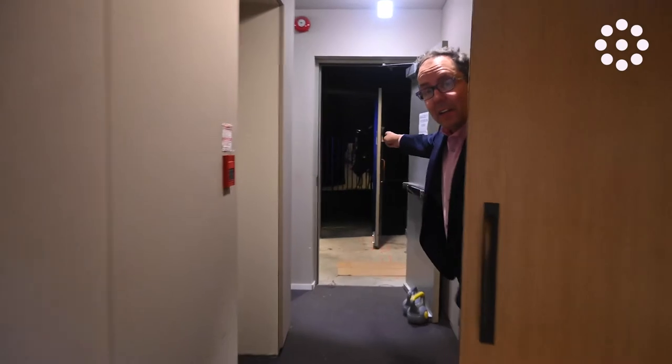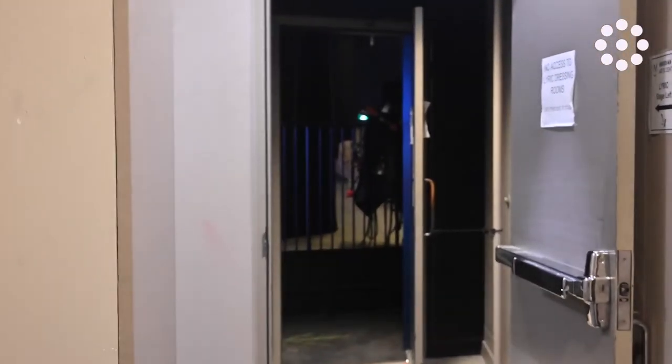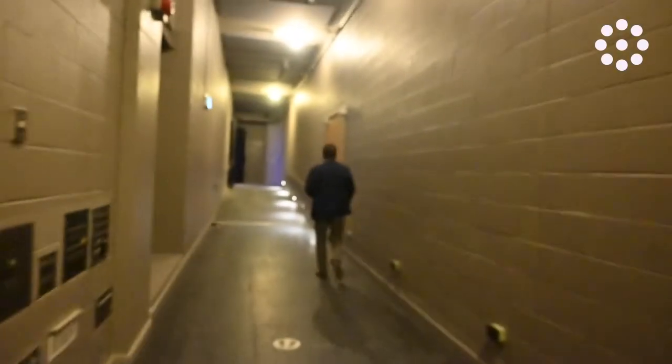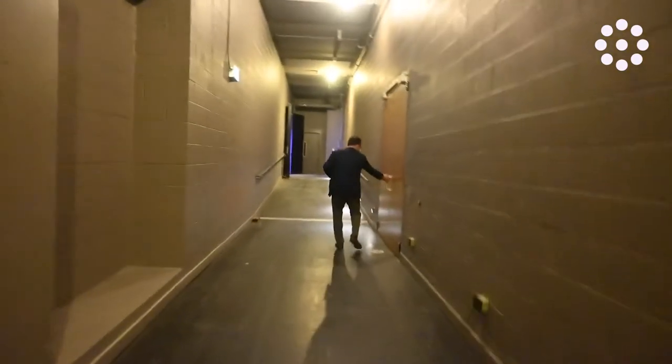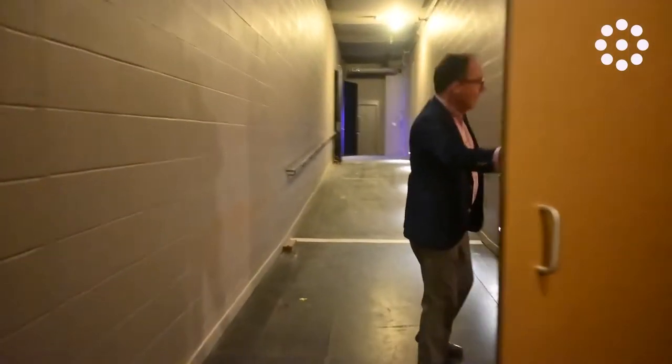Sneak peek at the back of the Lyric there. That's the backstage of the Lyric, the back of the stage. Okay, while you look here in the dark, I'm going to get some lights here for a second.